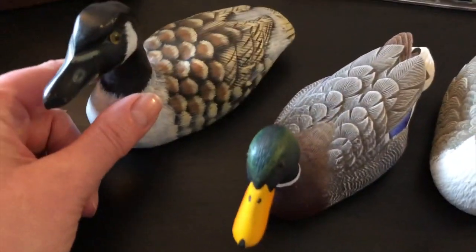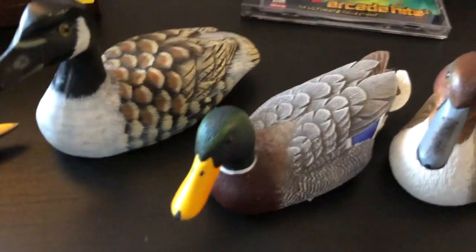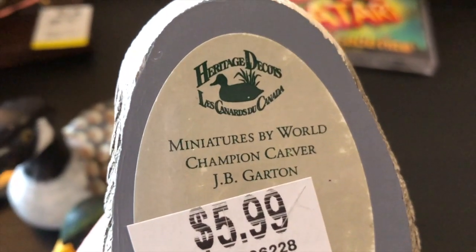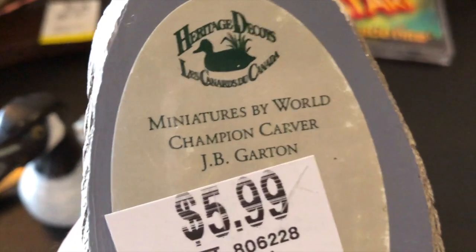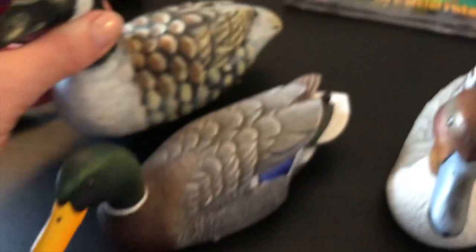And then the last thing from this little snippet, and then I'll continue with the other items, are these cool ducks that I showed. I did pick up all 3. They are just gorgeous. Look at the colorings on these. And let me find one that's covered here so I can tell you that. There we go. So these are the Heritage Decoys, miniatures by world champion carver J.B. Garden. And I believe they were all $5.99. Yeah, they were all $5.99.